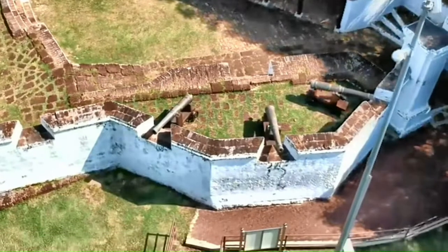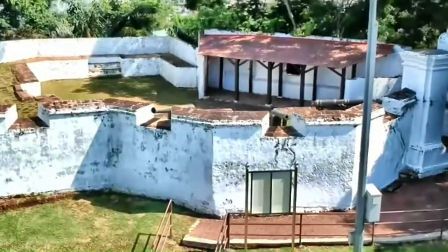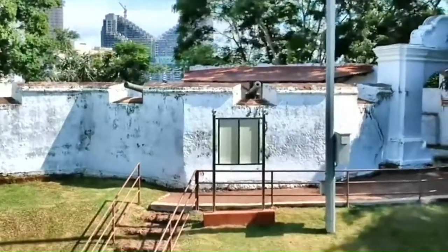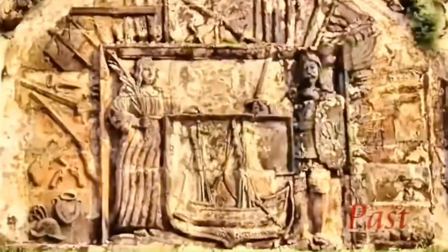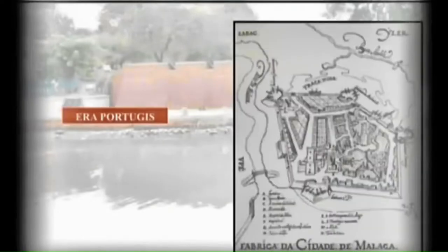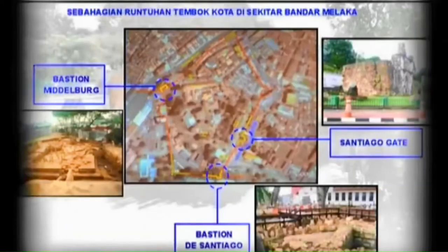Today, the remains of the fortification of Malacca are quite scarce. But recent excavations have unearthed some parts of the ancient walls of the fortress.